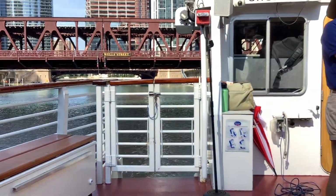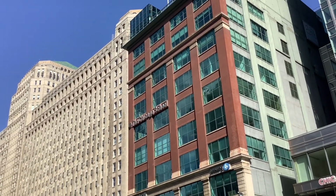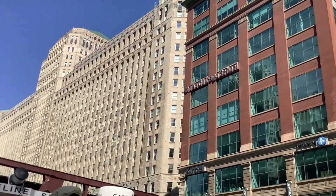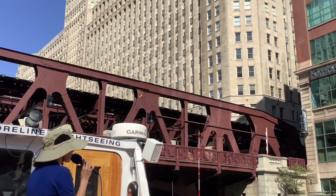On the right-hand side, we have this supermassive Art Deco building. It's impossible to miss, Merchandise Mart. This is by Graham Anderson Probst and White again, and it was commissioned by Marshall Field and Company, the man who invented department stores. So here's an example of Art Deco.